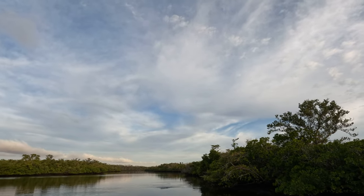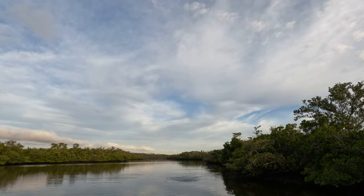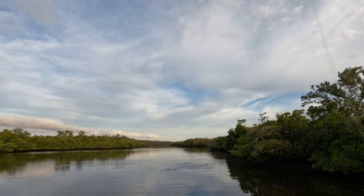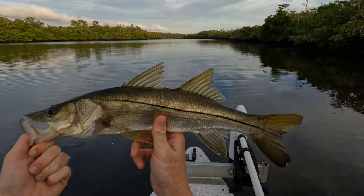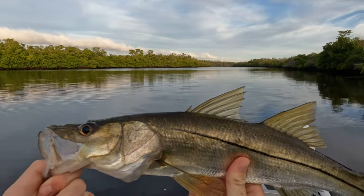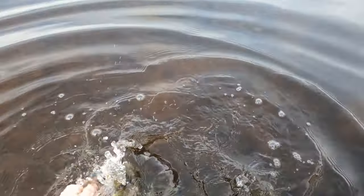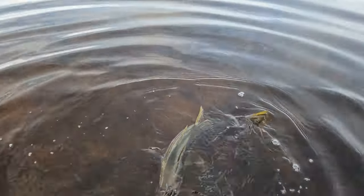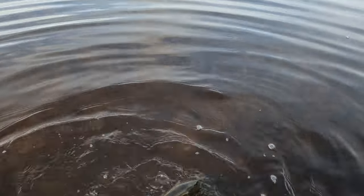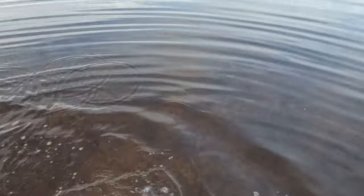There we go. Fish on. Not a huge one. All right, first fish here. Nice little one. Not too big, but a good start to the week. Nice fish. Thanks for getting us started, buddy. There he goes.